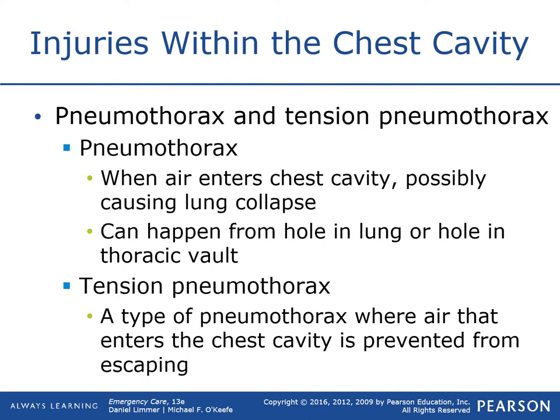This can happen one of two ways. Either we have a hole in our lung tissue, and so air is getting out from our lung, or we have a hole in our chest cavity, and atmospheric air is getting in that way. So, it happens one of two ways. When we're talking about closed chest injuries, it's going to be caused by a hole in the actual lung. When we talk about open chest injuries, it's usually caused by a penetrating force causing a hole in the chest cavity.